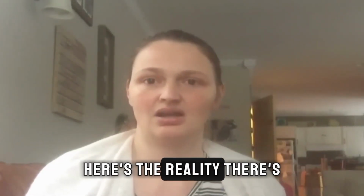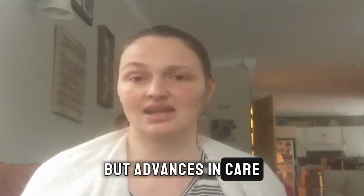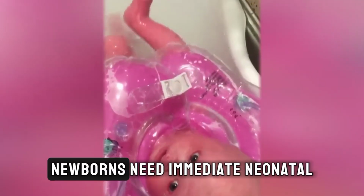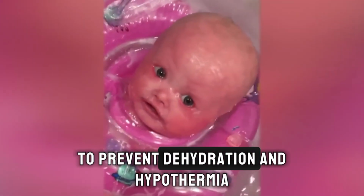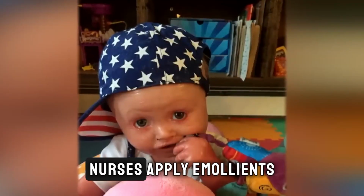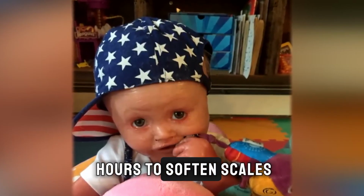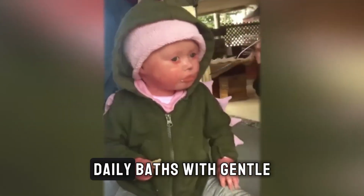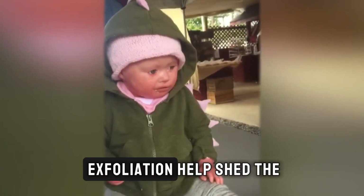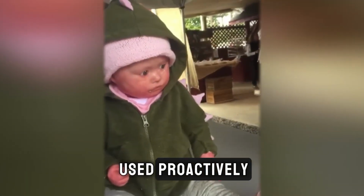Here's the reality. There's no cure for Harlequin ichthyosis, but advances in care have transformed outcomes. Newborns need immediate neonatal intensive care in high-humidity incubators to prevent dehydration and hypothermia. Nurses apply emollients like Aquaphor every few hours to soften scales and seal cracks, reducing infection risk. Daily baths with gentle exfoliation help shed the thick plates, and antibiotics are often used proactively.